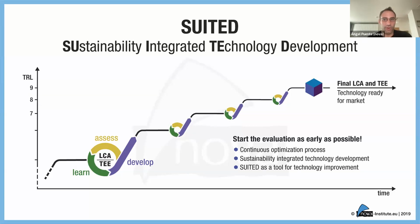Because we started supporting Avantium with the first PEF pilot plant already 6-7 years ago. So it's not that we are presenting here the results of a single point LCA, but we have really been conducting this LCA for several years, and we have been supporting in the development of the flagship plant.